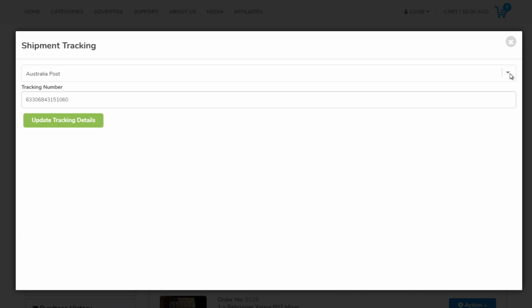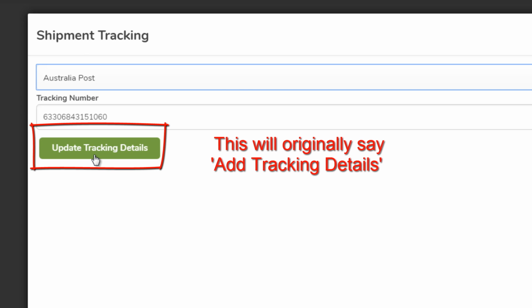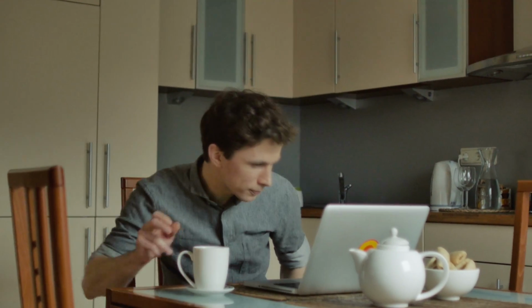From the drop-down menu, select your carrier and insert the tracking number. Make sure to click the Add Tracking Details button before exiting this screen. Once you have done this, the buyer will receive a notification that their item is on its way.